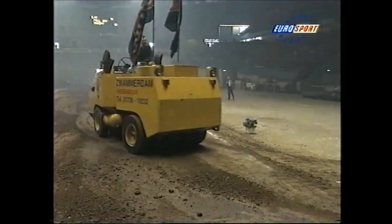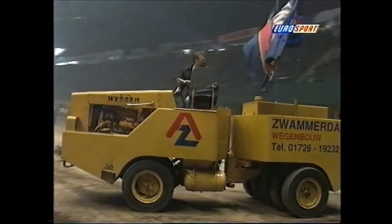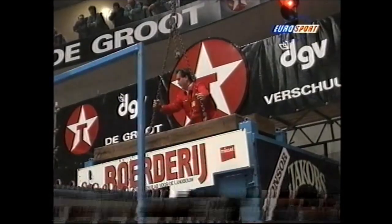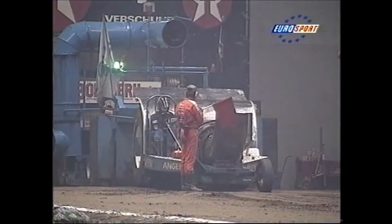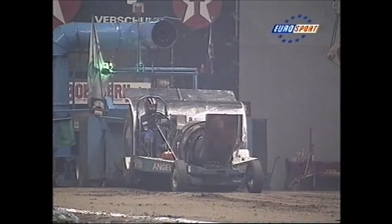Well, we leave that impromptu cabaret and return to the arena for the final class of the session, the mighty modifieds in the 5.4 ton class. There are 9 to pull, including the European champion. Extra weight is added to the sledge, and regular pulling fans know that ear defenders are a necessity to protect your hearing. Unless, of course, you fancy sitting with your fingers in your ears for 5 hours.